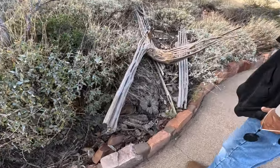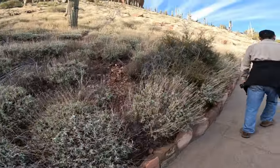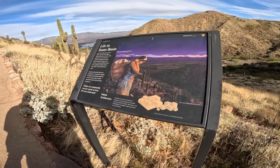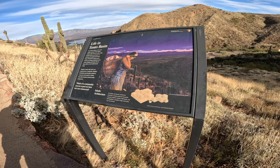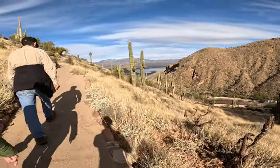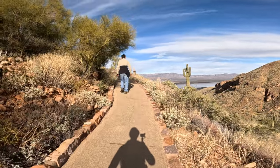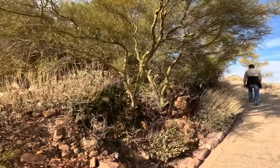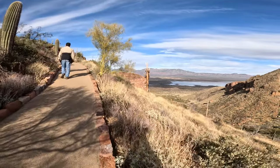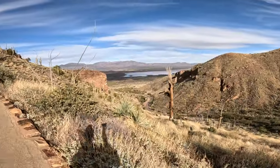Oh, this is the inside of a saguaro. Salado culture. Yeah. The view gets better and better. Some Palo Verde. Looking really good. Wow, look at that. Can you see that skeleton of a saguaro? There's actually more down there. Oh, look at this view.